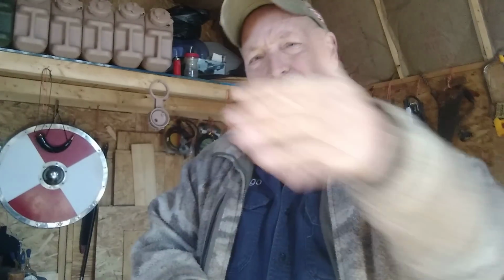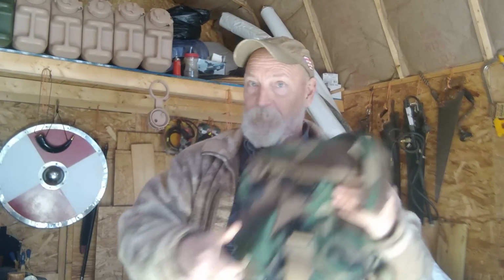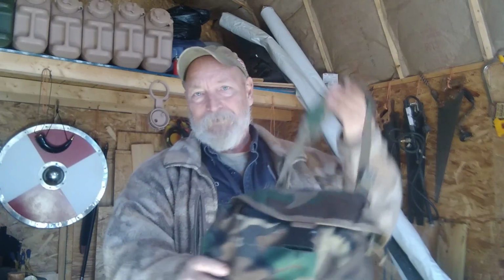You go to his site, sojourngear.com. This is the Minuteman bag. My current one, this is brand new. The one that I had before this is hanging on the same hook that my AR is hanging on, so I can just grab them, throw it over my shoulder, and go.